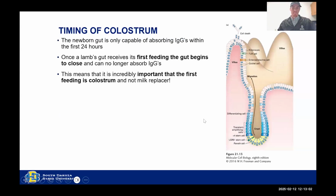So, the timing of colostrum. What I have here is just a diagram of what the gut wall looks like. When that lamb is born, all of these cells on the gut wall are specialized in that they can take in whole proteins, whole large molecules like IgG, into the lamb. Once that lamb is fed, the body says, all right, we need to start closing off this boundary because we don't want things like bacteria or viruses or any sort of disease also coming in, right? This is only supposed to be here to let in the IgG.